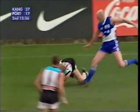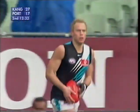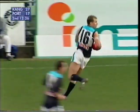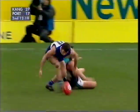Dances on the spot and goes wide, and Corns so good on the lead. Marks in front of Mighty Mick. That's a tremendous mark of that slippery ball. Great hands. Corns in front. Playing his Treadray. He leads a long way up the ground. He covers a lot of territory for a centre half forward. Archer showed a lot of courage as well.